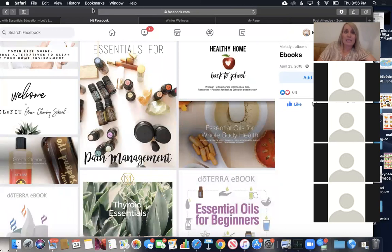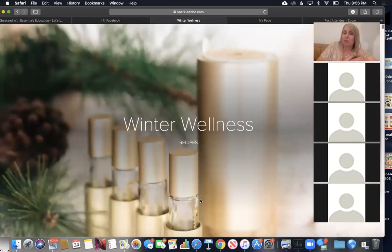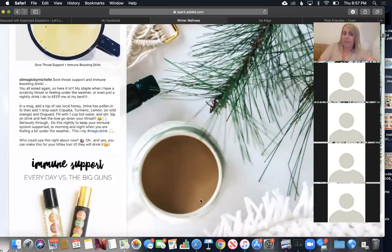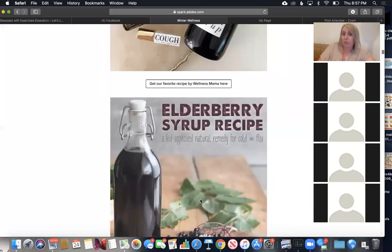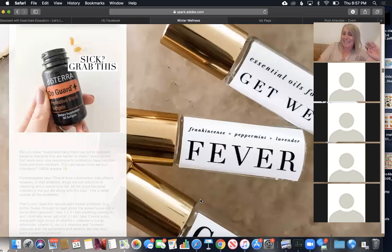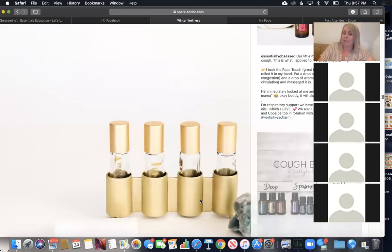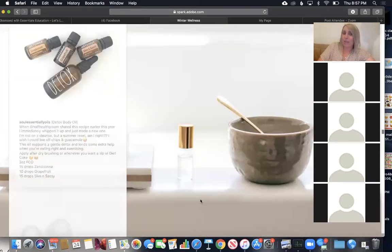Then to give you a sneak peek at what our ebooks look like, this is just the one on winter wellness. So this has all of those recipes I talked about with you tonight, again, all in this perfectly formatted ebook for you that you can save on your phone. You can pull it up whenever you need it. It has links to how to make your own elderberry syrup, what kind of cough do you have? So really you can get all the details on how to do it right there for you.